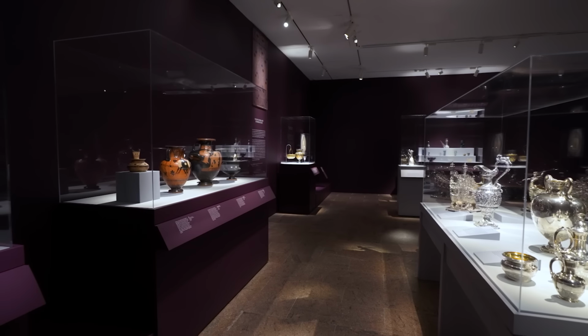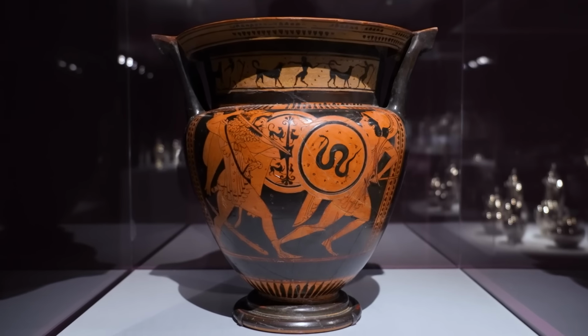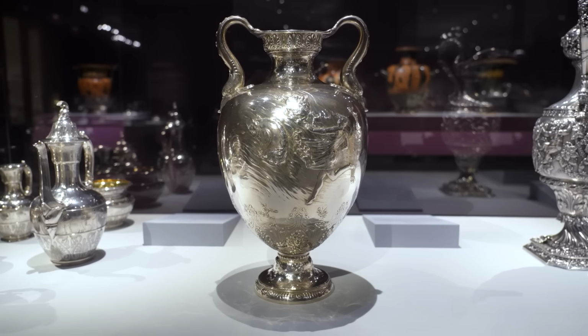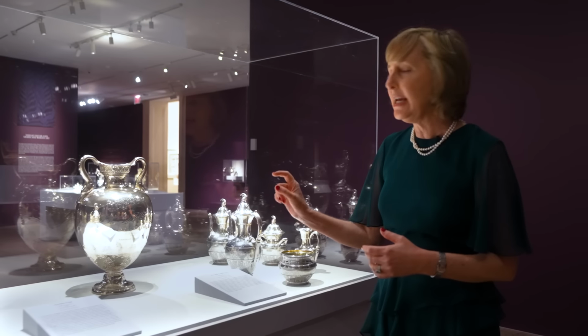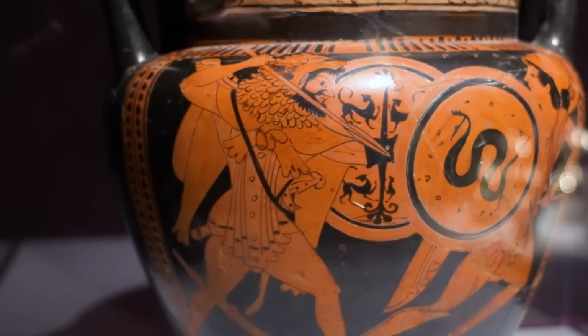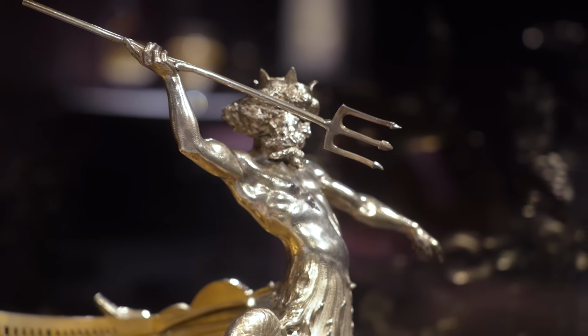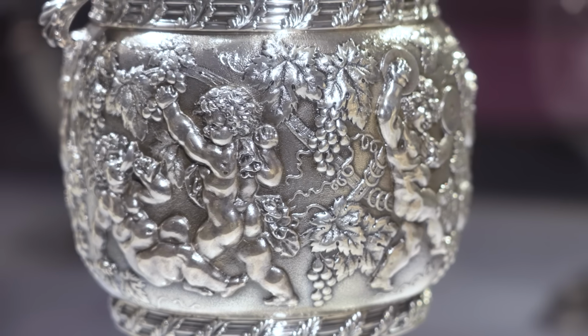Here we have a wonderful dialogue between Greek and Roman vases in Moore's collection and the silver. The forms are clearly inspired by vases, but in addition, the decorative motifs are all taken, adapted, used in very different ways, but this offers a dialogue that tells you a lot about the creative process.